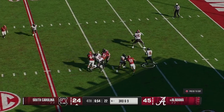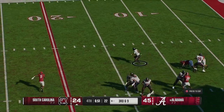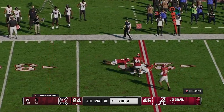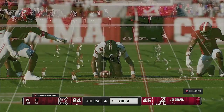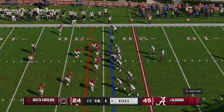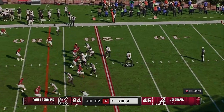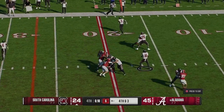On third and long, trying to have a big completion here. Looking to scramble. He'll pull it down and run. And the defense knew exactly where that first down line was, and they stopped him short. Down by multiple possessions, they can't come up empty on this drive in the fourth quarter.